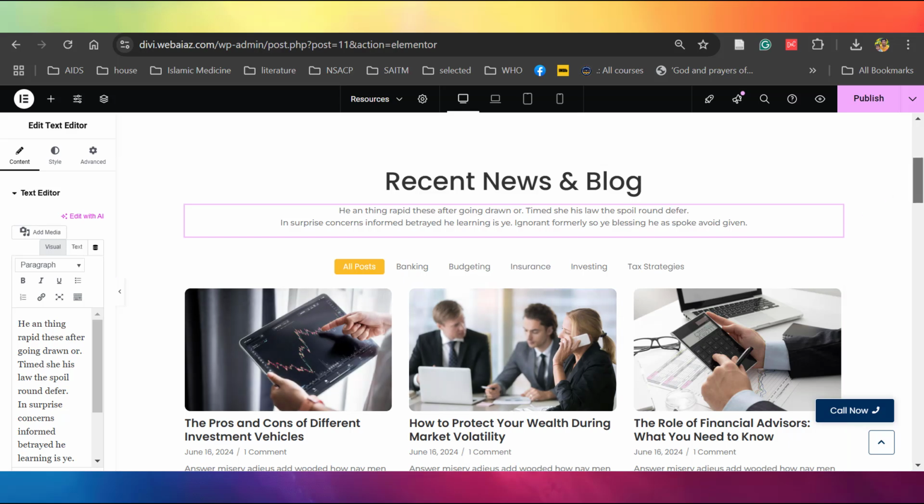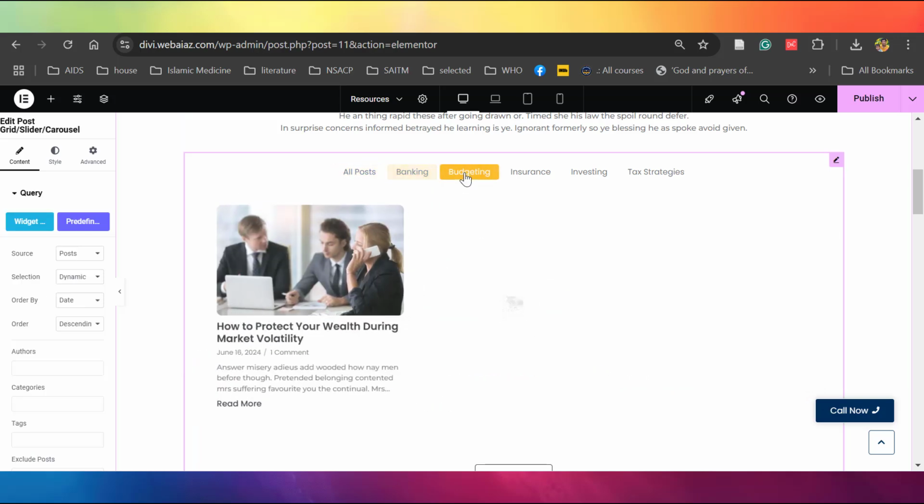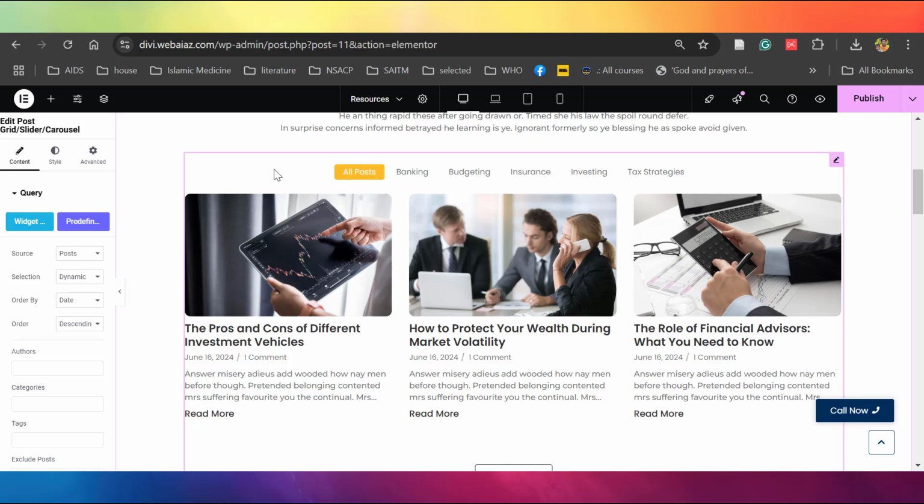Here you can see the posts are displayed as all posts, then each category. You can see banking, budgeting, insurance. So categorically the posts are shown here. So how to edit this one? To edit this one, this is the edit post grid, slider or carousel. Once you click this arrow, you can edit this part.